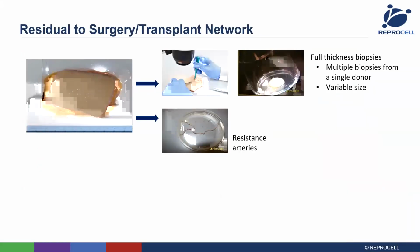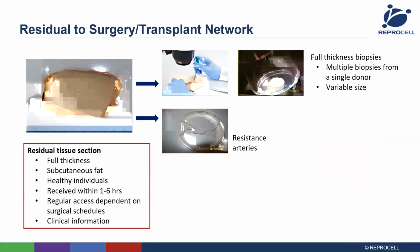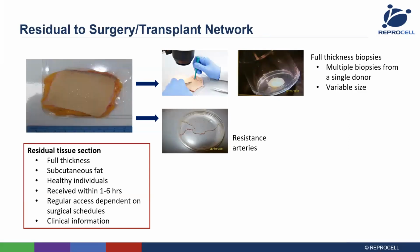So for skin tissue residual to surgery or via the transplant network, we can obtain quite substantial pieces of tissue with or without the attached subcutaneous fat layer. Tissue sections are full thickness and usually from healthy individuals. And we collect into a suitable transport medium and arrange to ship to the lab within 1 to 6 hours, dependent on the site location. We have regular access dependent on surgery schedules, and our 24-hour, 7-day-a-week lab service allows us to capture the majority of surgeries and transplants that are occurring in our sites. And we can access clinical information from these donors through the clinical sites also.